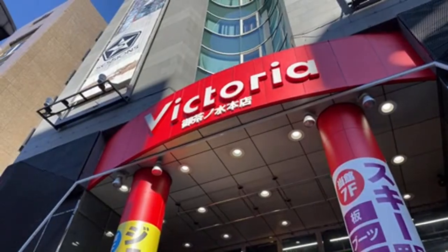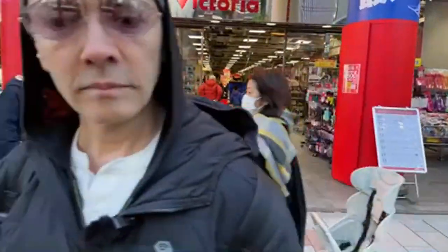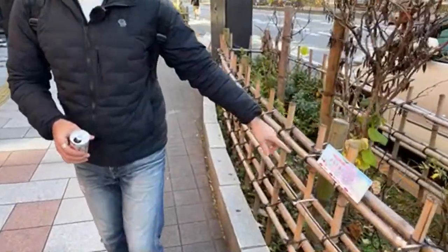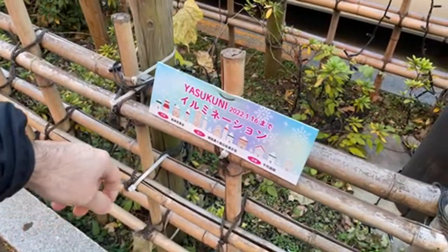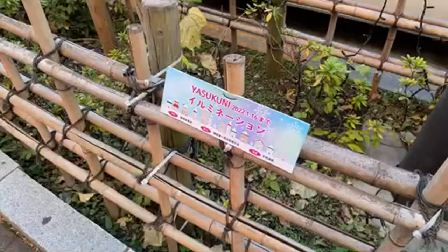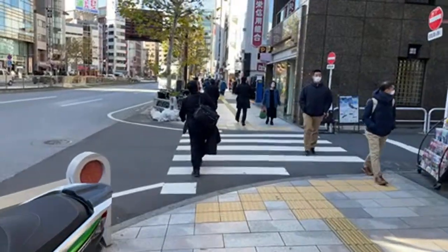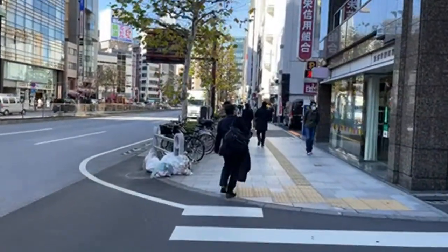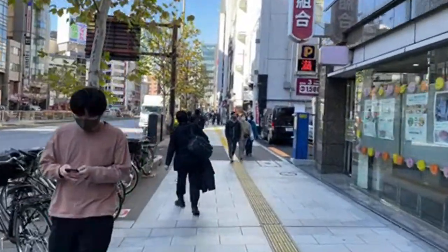This is a Victoria sports store. This is branch one of two, and I usually bought my... Hey, check this out. Yasukuni, which we'll be passing by, has illumination. Didn't know that until January 16th. So obviously we won't be able to tell what it looks like because it's not dark out. Well, if you close your eyes and use your imagination, maybe you'll be able to see those lights. Bright sunny day, look straight into the sun.